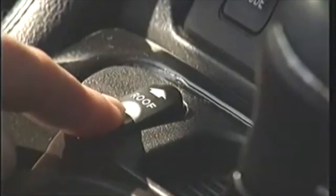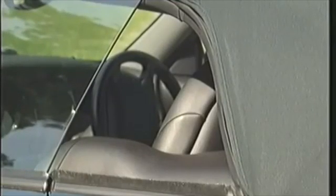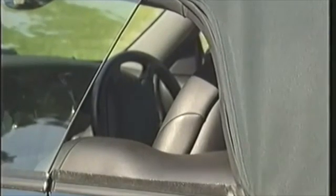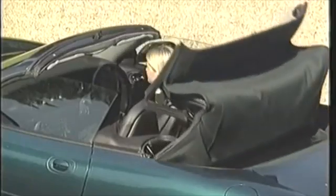The first touch of the rear of the roof switch will lower the rear quarter windows. If you continue to press the roof switch, an audible warning sounds. If the front windows are closed, the glass will drop slightly. The hood will unlatch from the windscreen frame and start to move. When fully open, the audible warning sounds again, and the front door glass moves back up into position.